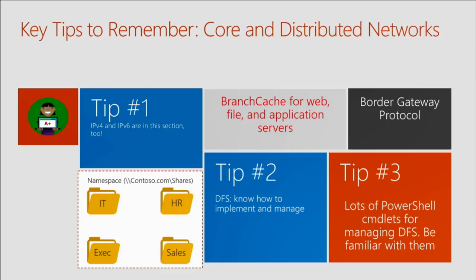DFS, know how to install it both for replication and for namespaces, both standalone and domain-based. Play with it, practice it, break it, fix it. There's a lot of troubleshooting in DFS.